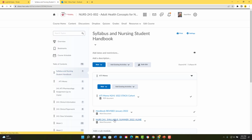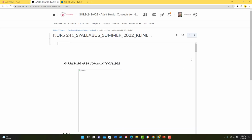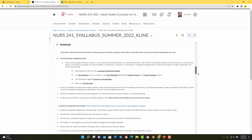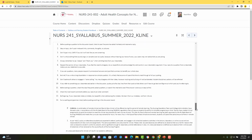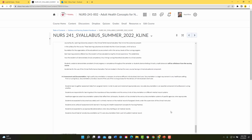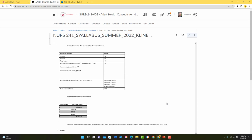When you click on syllabus here, I want to point out to you the main sections that are at the end, because all the beginning information is basically the same from syllabus to syllabus. But what I do want to point out is the lecture and exam schedule. So this first chart here is showing you that you have 3 exams, how many points they're worth.